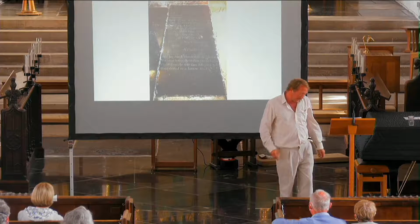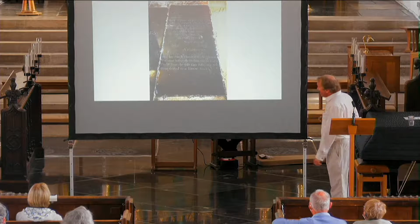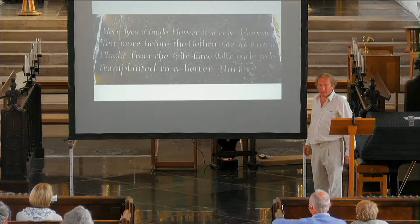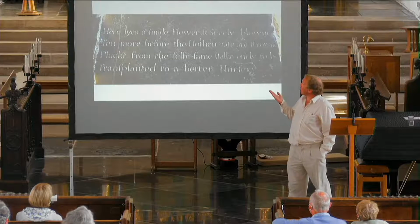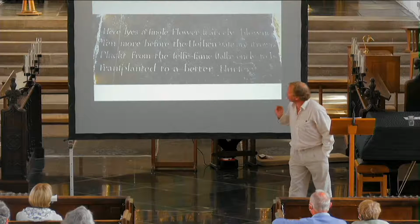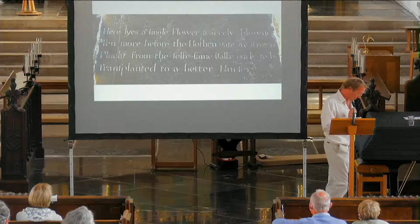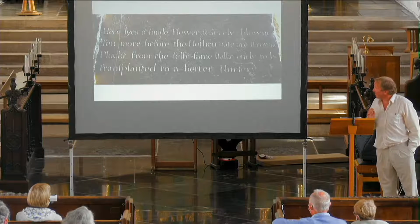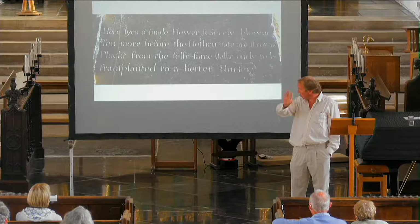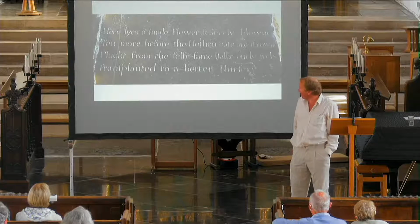She dies in 1686, aged 19, just short of becoming what would have been an adult at the time. The stone also has a rather nice little poem at the bottom. "Here lies a single flower scarcely blown, 10 more before the northern gates are strown. Plucked from the self-same stalk, only to be transplanted to a better nursery." So that's poor Susan and the other 10 children there. They're all buried either with Susan or perhaps outside in the graveyard, outside the northern porch, which is that door there.